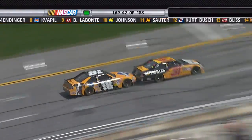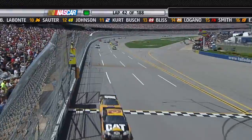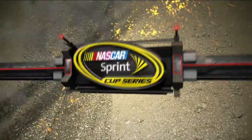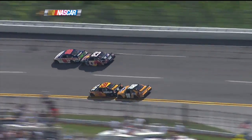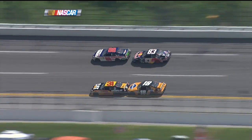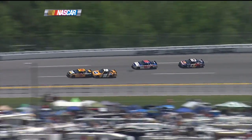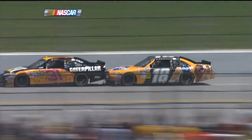But, Mike, a key word between driver and spotter, the word trust. You've got to trust your spotter at Daytona and Talladega. Watch these two guys on the bottom. They dive down. And here we go. I mean, just look. It looks like they have 50 more horsepower than those two cars on the outside. Well, they got 10 more miles an hour of speed. I know that when they're hooked up like that.